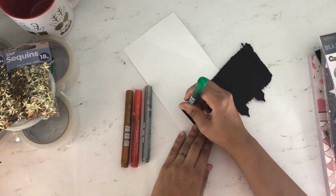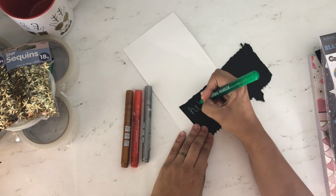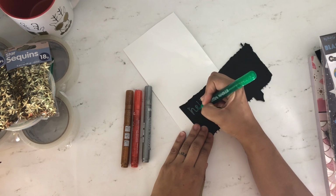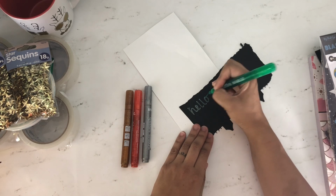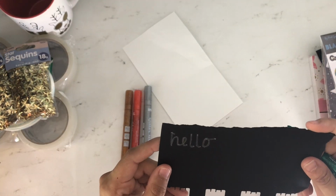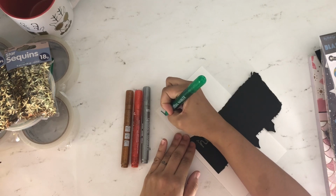I'm guessing this might not come up on black because this is looking pretty dark. Oh wow, it comes up on black. Not the greatest. It kind of looks silvery, but it does have a hint of green. I'm going over it twice to see if that will make a difference. No, if you can see, it doesn't really look that green. When you first write it, it does, but on black paper, it kind of comes out like silver. Let's try it on white.